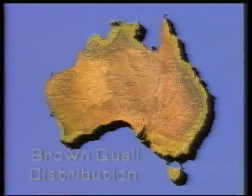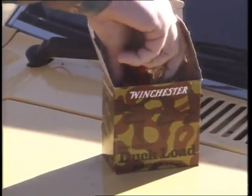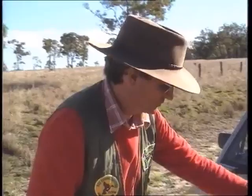You find brown quail in the more coastal, wetter areas around Australia. They inhabit swamps and creek edges in the heavier, denser cover. Instead of in ones or twos like the stubble quail, the browns are often found in coveys of up to 20 birds.